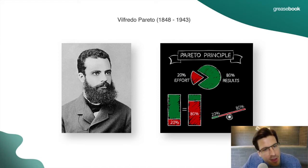In fact, it's driven by the same underlying principles. So basically, Pareto's law can be summarized as 20% of the work we put in creates 80% of our results. And so how in the world does this apply to the oil field?